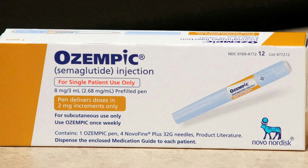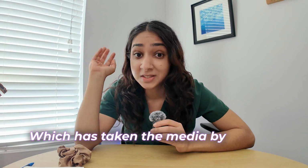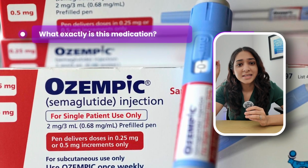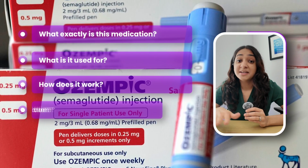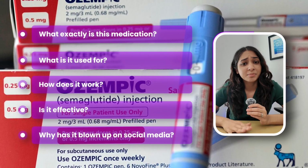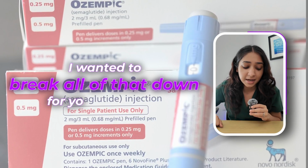You've probably heard of the popular drug Ozempic, which has taken the media by storm. But what exactly is this medication? What is it used for? How does it work? Is it effective? And why has it blown up on social media? Well, I wanted to break all of that down for you guys today.